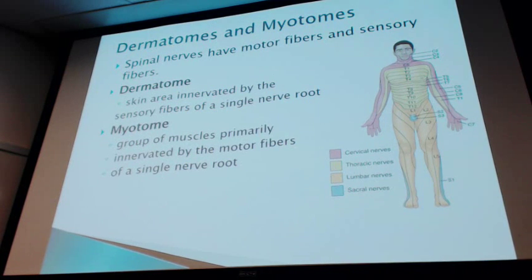There are dermatomes and myotomes. When you go to the doctor and say, I'm getting pain down my left leg, the doctor or nurse practitioner is going to test that left leg. Where is the pain? What does it feel like? And they can pinpoint, oh, well, this is because this particular nerve has been stimulated. This muscle group has been stimulated.